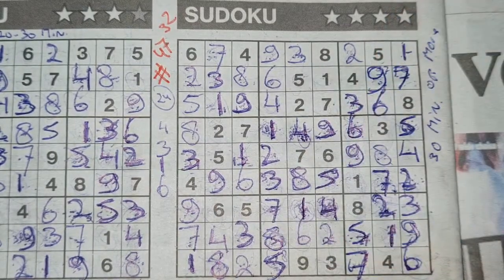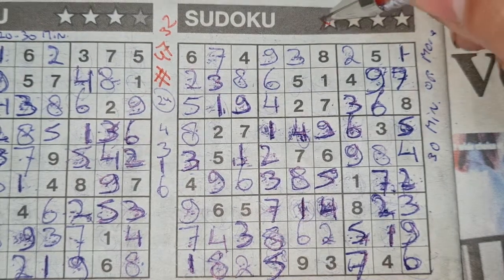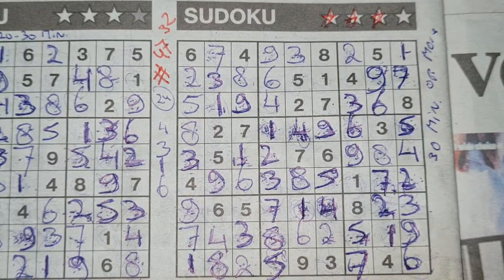Finish in 29 minutes. Wow. 3 stars. Yes, definitely a 3 stars. But the 4 stars, I need more than 40 minutes. But I like this one. I really do. Do you think so?